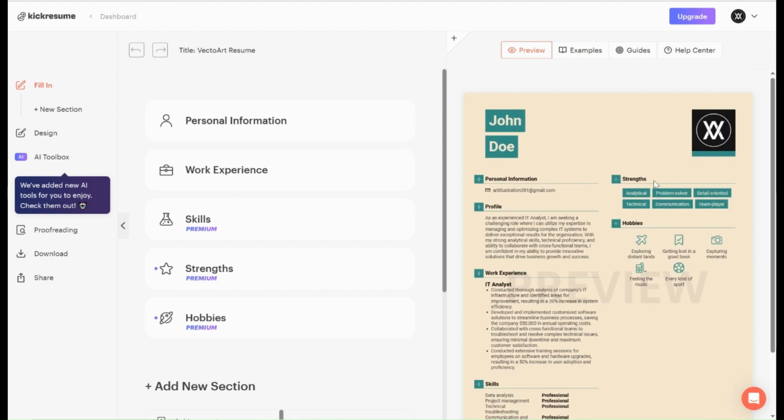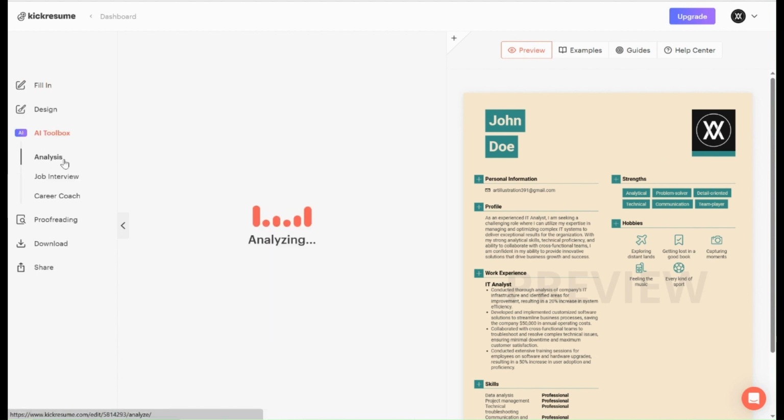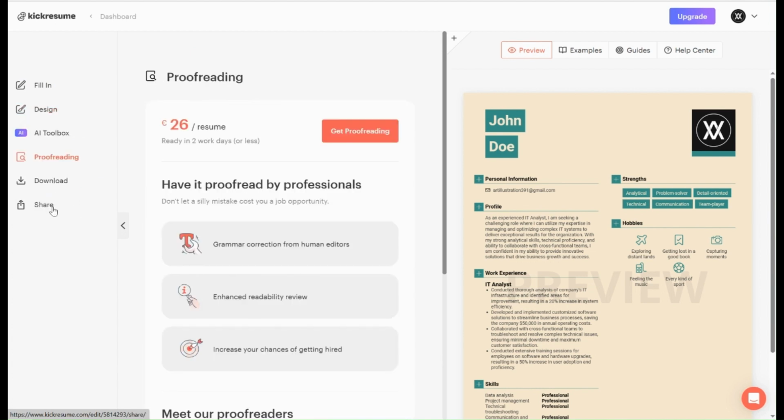and it has the basic information like personal information, profile, work experience, skills, strengths, hobbies, which we will visit one by one. So let's start first with the personal information. There are other options here as well, like the AI toolbox, the design, the proofreading, the download, and share. So let's go back to the design.